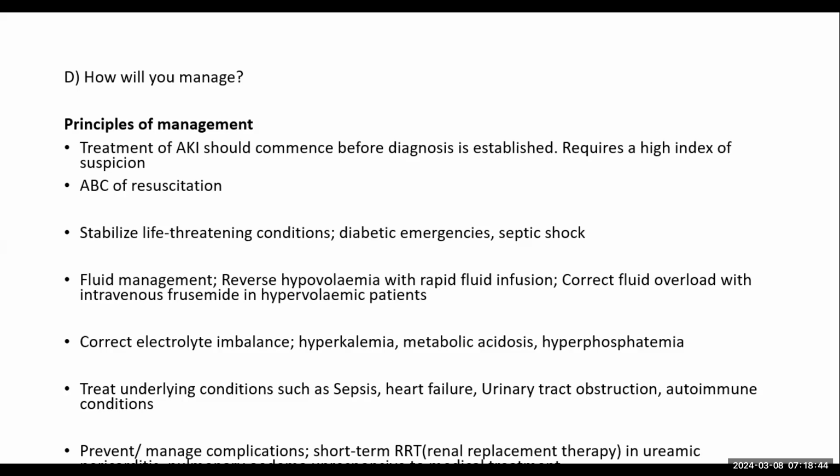Fluid management is very key in AKI. Our goal is to reverse hypovolemia with rapid fluid infusion, correct fluid overload with intravenous furosemide in patients who are hypervolemic. Also correct electrolyte imbalances, especially hyperkalemia. Those who come in with metabolic acidosis or hyperphosphatemia we will manage appropriately. Then treat underlying conditions. If it's sepsis, we treat sepsis; heart failure, we treat heart failure. If there's an obstruction, we call in the surgeons and a surgery is done. Because if we think it's post-renal, if we don't take out the obstruction, there's no winning for us in managing the patient. Autoimmune conditions, we treat appropriately.